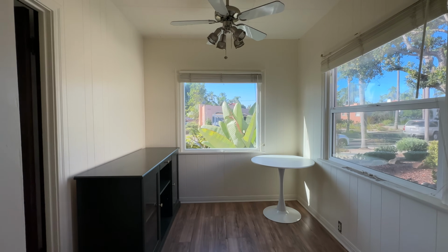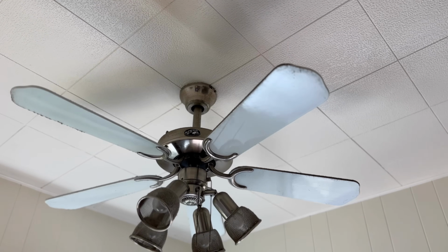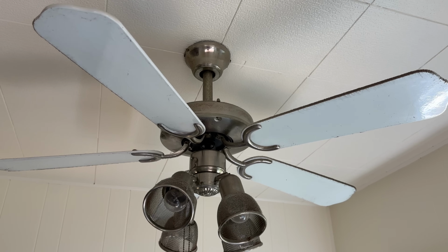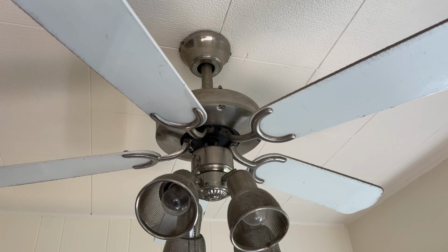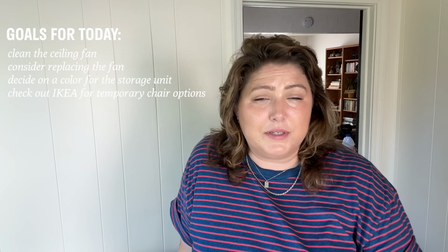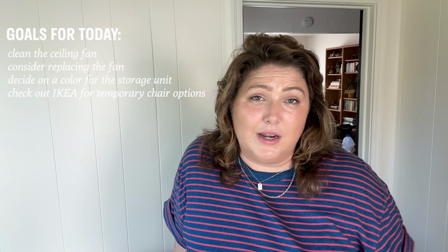In addition to the light in here, I don't know if maybe I should just clean it for now, because I kind of like the chrome vibe that it's providing, and having a ceiling fan in a kitchen area has actually been really helpful for smells and the heat from the oven. So I don't know if I want to totally change it out for now, but it definitely needs a cleaning because it is so dirty. So I think the next step at this point is to clean the ceiling fan, decide on a style and a color for this unit, and then head over to IKEA to see if they have any chairs that I could potentially put with this table that would look nice and potentially match what I am going for. So yeah, let's get into it.